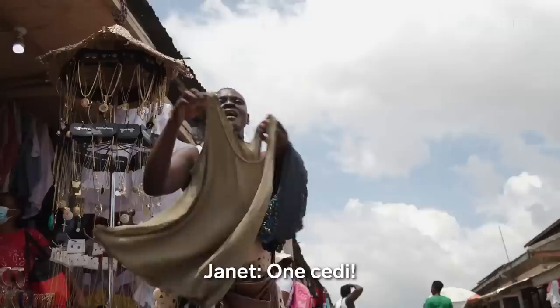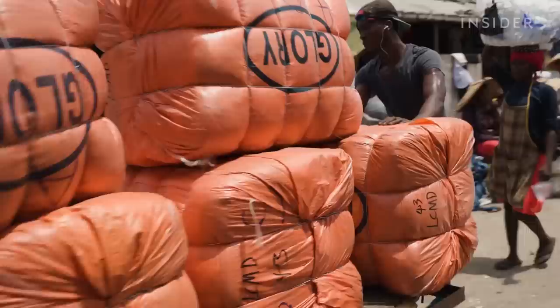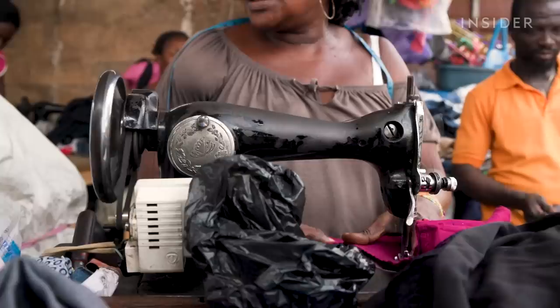Welcome to one of the largest used clothing markets in the world. It's estimated that Ghana's Kontamanto market handles more than 15 million garments every week. The used clothes arrive from around the world. Many started out as donations. About 30,000 people work here. These days, they struggle to make a living from cheaply made fast fashion brands.